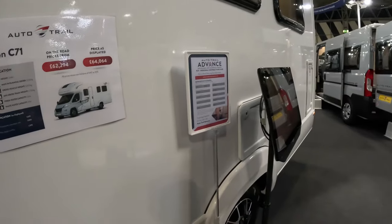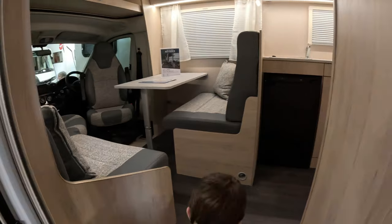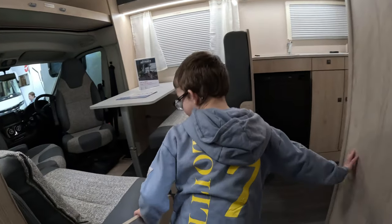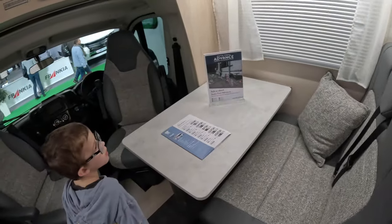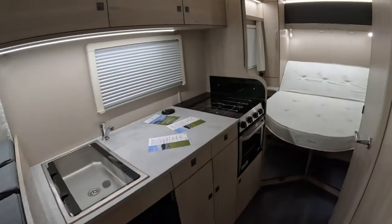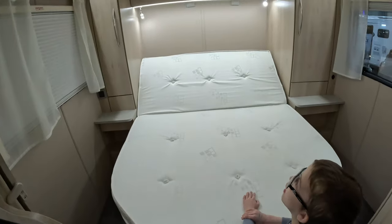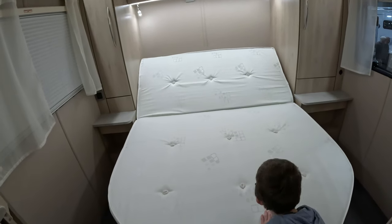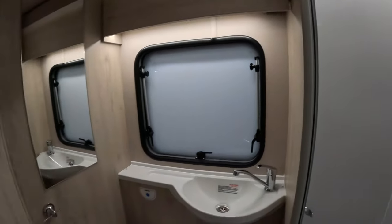Expedition C71. Gotta say, some of the finance agreements for Auto-Trail have been quite good. Up you go. Here we go. So you got your nice dining area at the front with the belts, and the island bed at the back. It's in day mode at the minute. There's your toilet and your separate chair area.